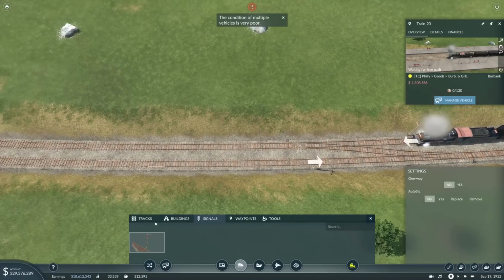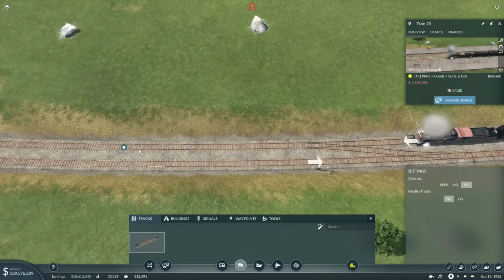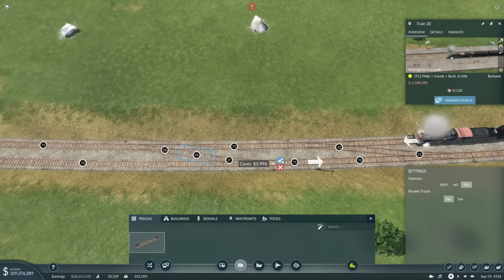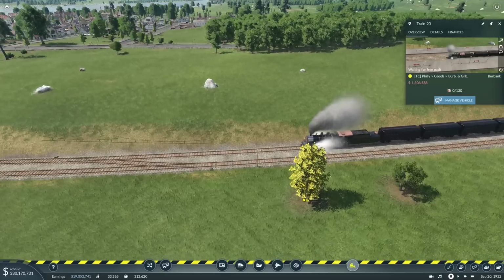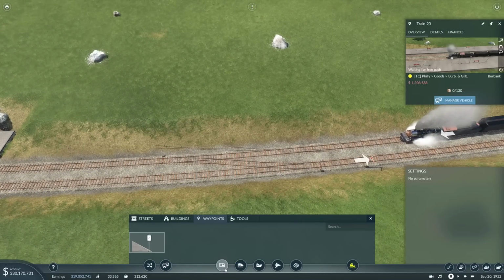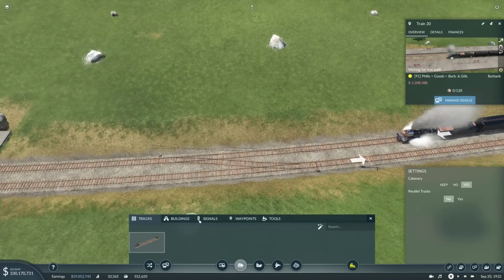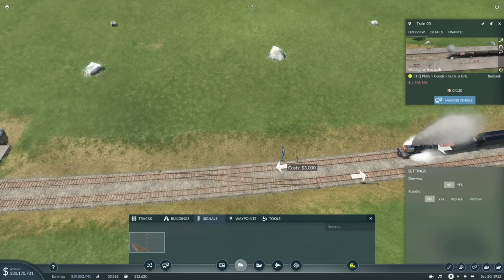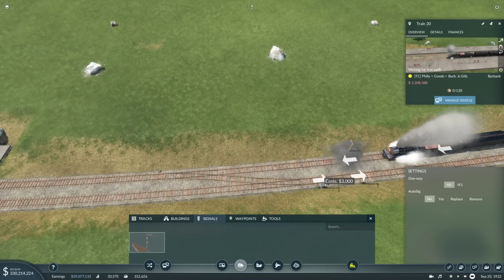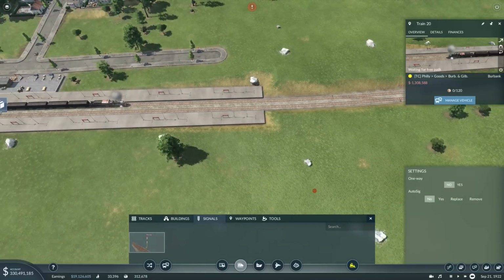What if I just move this section of track back then? So what if we do this and then delete you? So then you're going to move. That's not what I need though. I don't need you moving forward. Okay, hold on. Now hold on a second. Catenary, no. Let's get rid of that to begin with. Signals. I need you to stop. And then you're facing each other again.